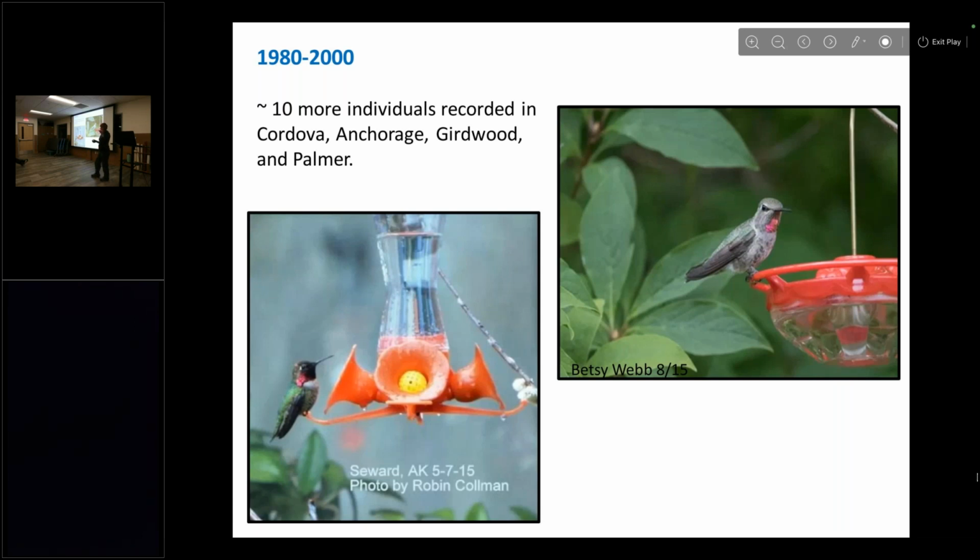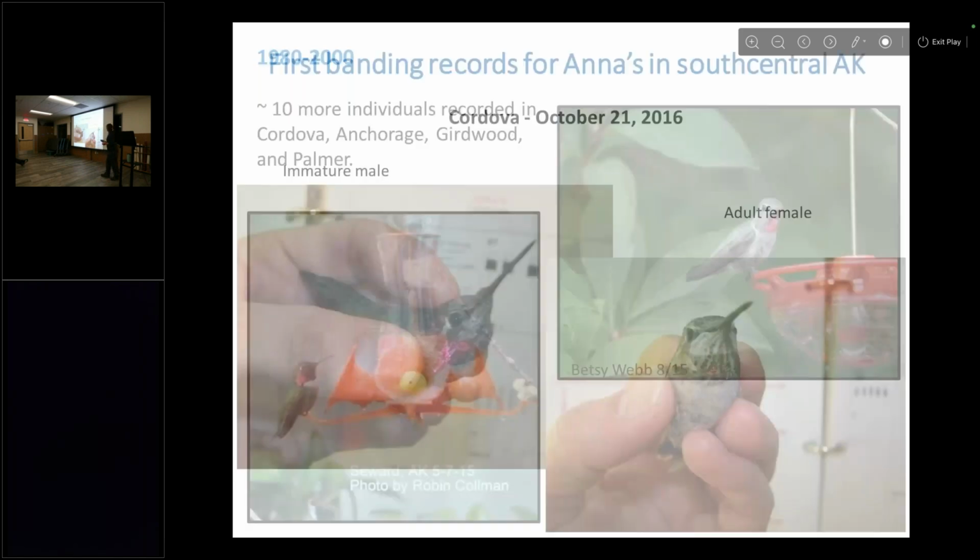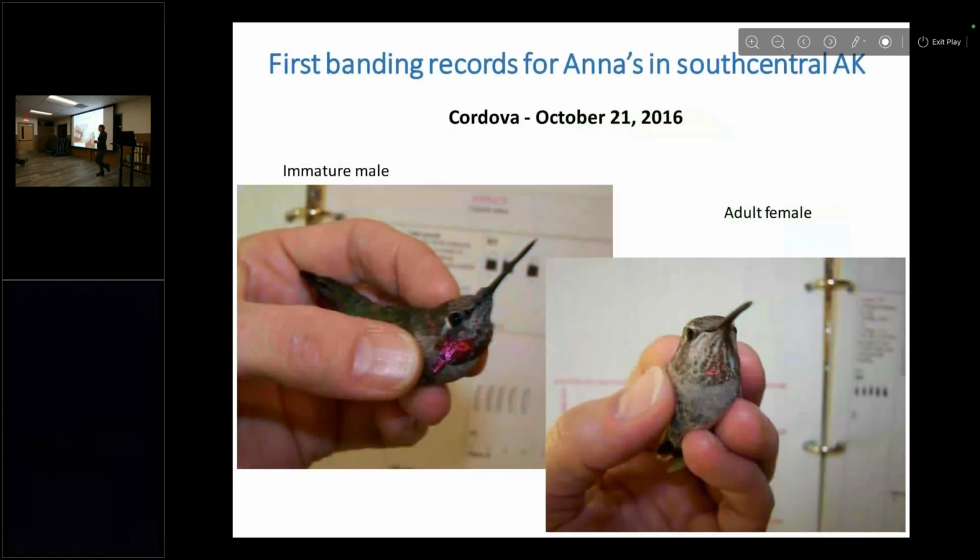So I want you to keep that in mind as we move forward into our record. So I moved to Cordova, I totally told you the wrong days. I started banding in Chenega in 2006, and I moved to Cordova in 2015 and started the Alaskan Hummingbird Project, my 501c3 research project. Sorry about that inaccurate data earlier.